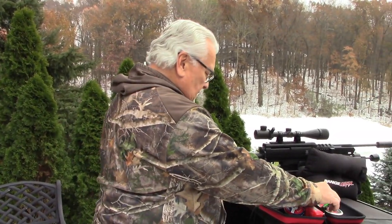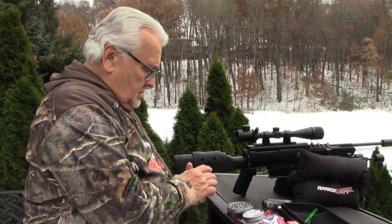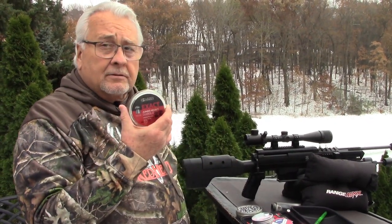Here's a nice pellet pen from Air Venturi. Kind of nice to stick it in your pocket if you're out hunting. And then all you do is click it to put pellets into a break barrel rifle. Today I'm going to be using some Exact Jumbo Diablos. Heavy duty, because they make the loudest noise on these targets of mine.